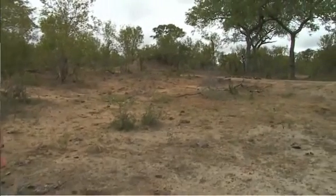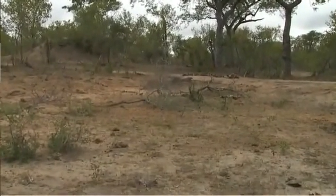Now that the pup has moved, I think I'm going to shift around onto the dam wall.